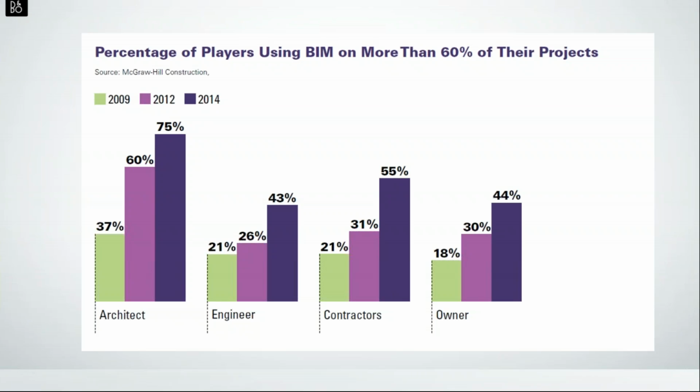And so you'll see up here, it says the source is McGraw-Hill Construction. That's because Dodge purchased them. So just so you know, these numbers are a little bit old, but I like these numbers. And let me tell you, the numbers aren't going down. The numbers just keep going up.